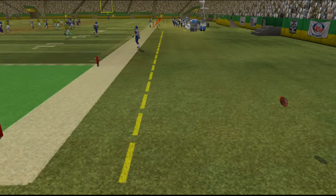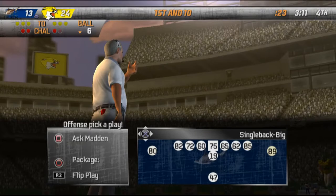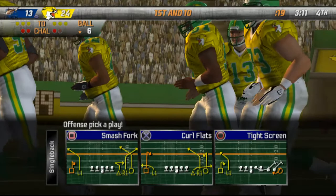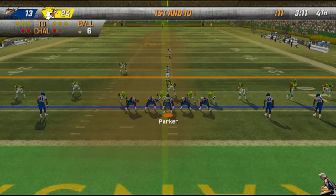Time's running out, so they're going to have to score quickly. I hope that the defense holds them so they have a chance to pull one out at the end. First and 10. Ball on the 6-yard line. And they're going with an empty backfield and five receivers. Gets the pass off. Incomplete pass.